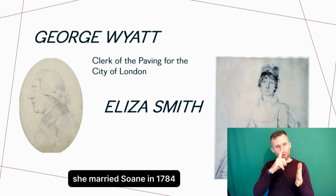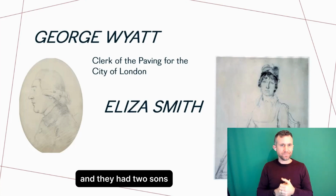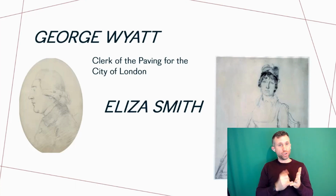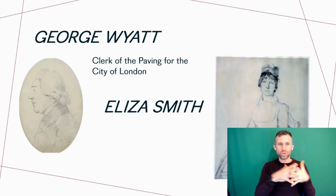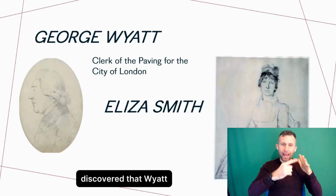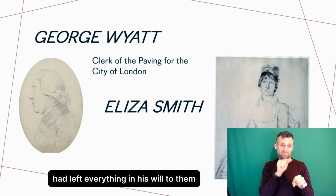She married Soane in 1784 and they had two sons, John Jr. and George. In 1790, Wyatt sadly died. The family, of course, was devastated. However, Soane and Eliza were surprised to discover that Wyatt had left everything in his will to them.